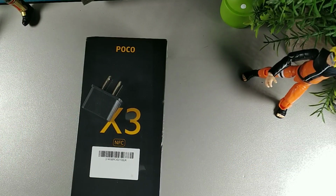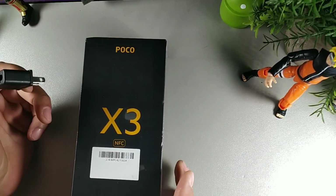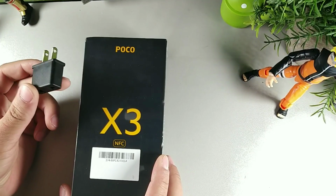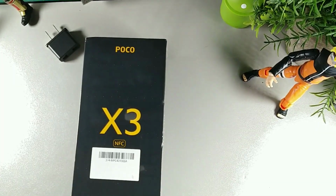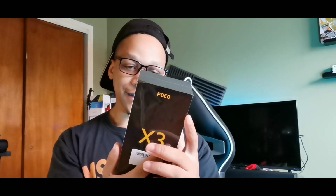I definitely think the Poco X3 NFC is going to be pretty crazy. It came out in September 2020, so I'm late to the show at this point. But the phone got reduced from $230 to $199. So obviously by the name you can see it has NFC on it. It's gonna have the 64 gigabyte model or the 128 gigabyte model with 6 gigabytes of RAM. So it's gonna be pretty zippy. You're gonna be able to game.